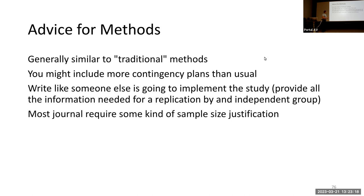So most journals are also going to require some kind of sample size justification. I want to point out that this does not necessarily mean that you need to do a power analysis the way that we typically talk about power analysis, which is to say, yes, I think that the effect size is going to be exactly 0.34. Yes, 0.34, that sounds about right. And G Power told me that this is the sample size I need for that. There are a lot of different ways to go about sample size justification.